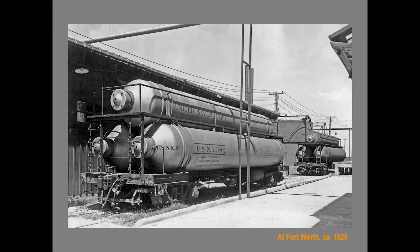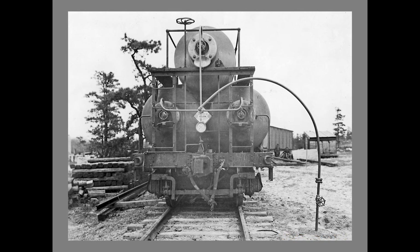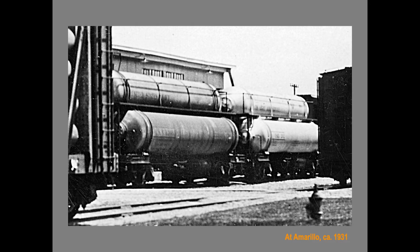Here they are at Fort Worth in 1928. These were the helium cars used to transport helium for those big airships we talked about earlier. Notice the very high-tech unloading facility at Lakehurst, New Jersey. Here they are in 1931 being filled at the new plant in Amarillo.